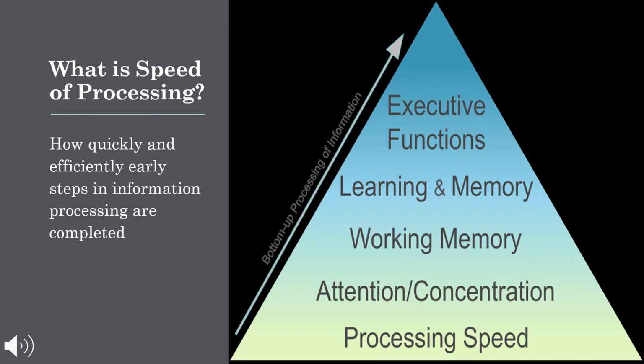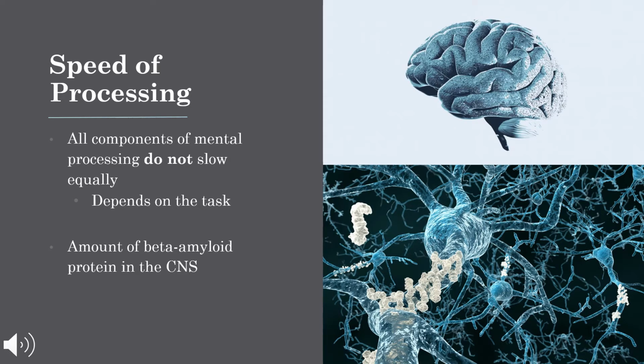How quickly we are able to process information determines our attention and concentration, how well memories are formed, as well as executing those executive functions. As stated on the slide, all components of mental processing do not slow equally. This is highly dependent on the task that the older adult is being asked to do.